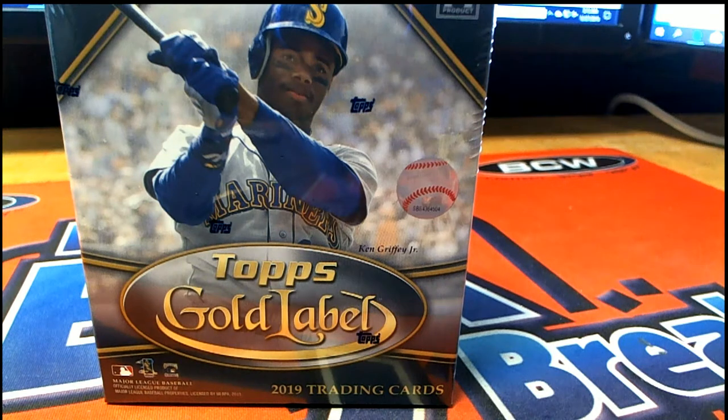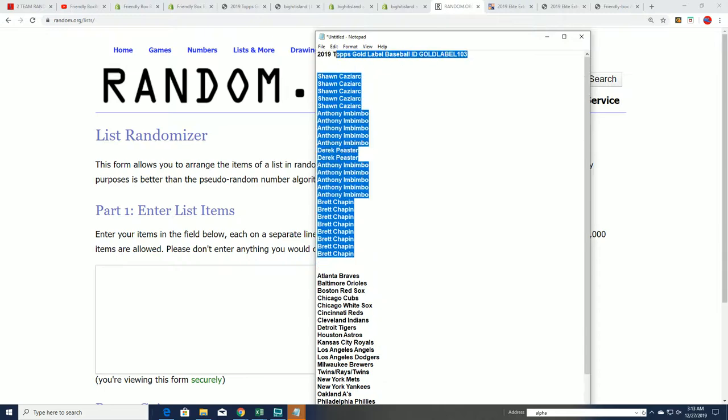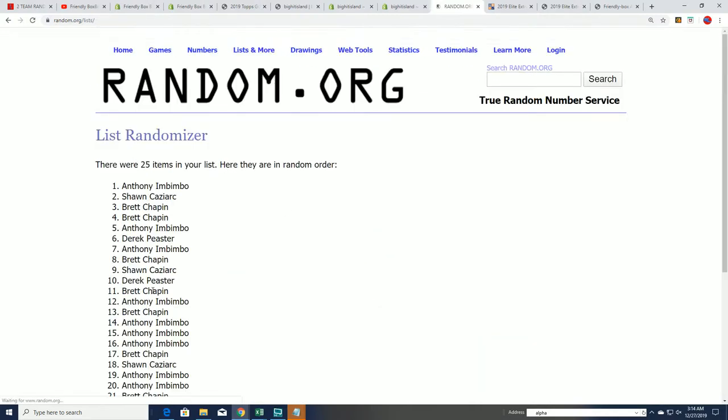It's time for Gold Label Baseball. Good luck in Gold Label. We're looking for some treasure to pop out of here, and I can't wait to see what happens in our box break 103, Big Hit Island type of box break. Seven times through for the owner names.